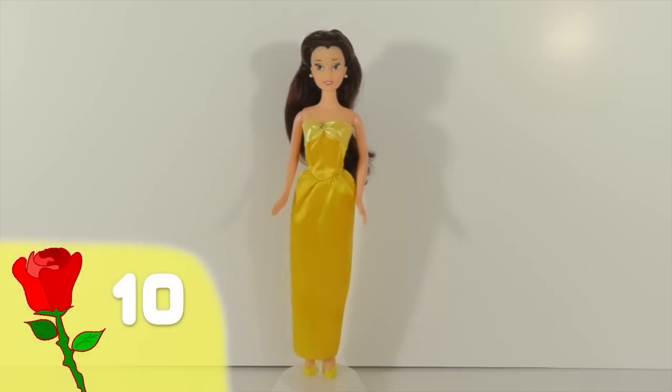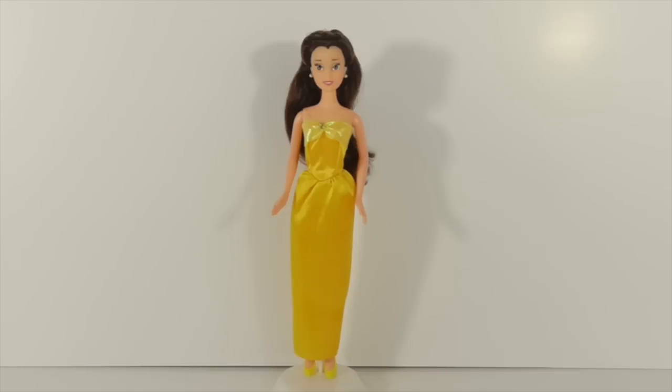This is a Belle doll made by the toy company Simba, and she's only a basic doll, but I think they've done a really good job, and she's quite high quality. She's got really nice hair, and I like the fact that this doll has kind of a pencil skirt. It's a bit different.